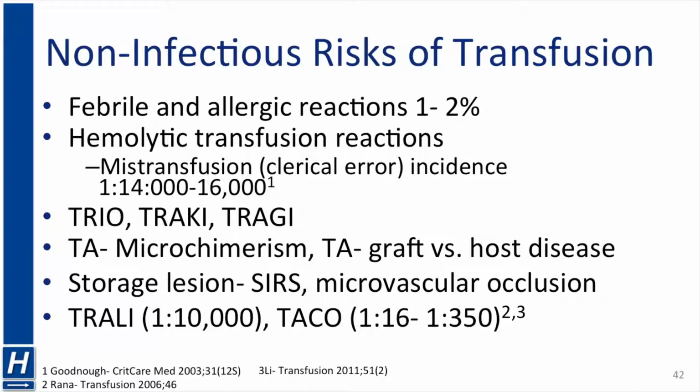Where we need to focus is on the non-infectious risks of blood transfusion, things that I will just tell you I didn't learn much at all about in medical school or even residency, yet these non-infectious risks outweigh the infectious risks of transfusion by orders of magnitude.